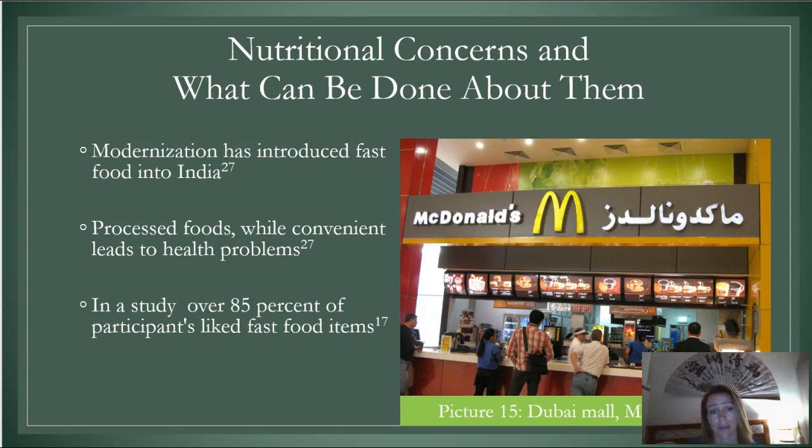In a study, about 85% of the participants liked fast food items, and the high frequency preference showed a negative habit in having sweets, fast food, and high-calorie items. So they're starting to shift their preferences.